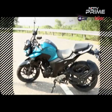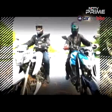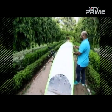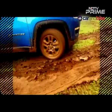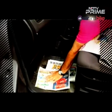The Yamaha FZ25 takes on the TVS Apache RTR 400V. It is raining in most parts of the country, so how do you protect yourself on two wheels? And speaking of the monsoon, some tips when you're in your car.